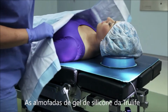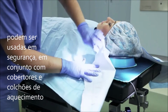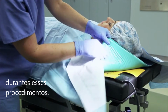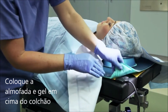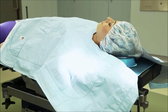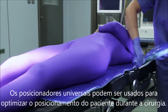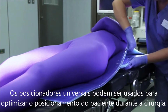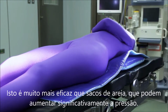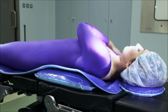Trulife silicone gel pads can be used safely in conjunction with warming blankets and mattresses during such cases. Place the gel pad over the mattress and gel will conduct the heat safely. Universal positioners can be used to optimise a patient's position for surgery. This is much more effective than sandbags, which can increase pressure significantly.